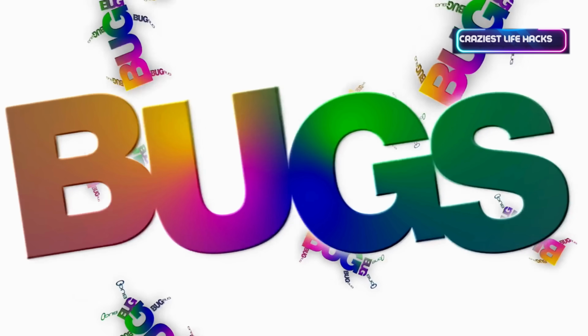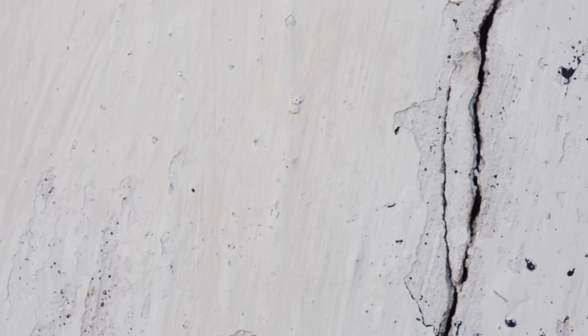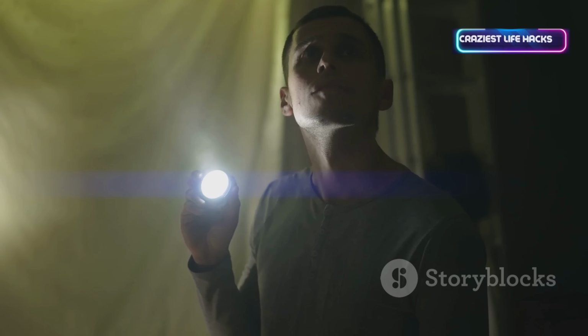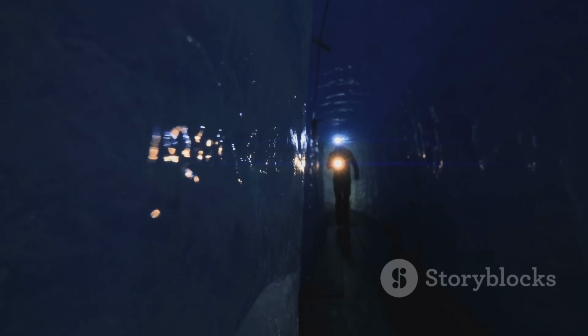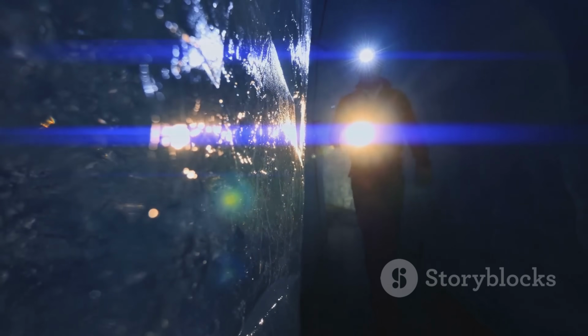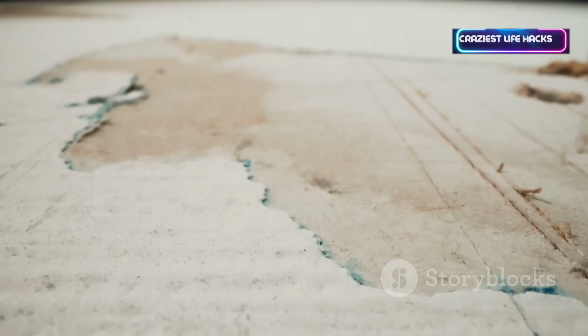Let's dive in. Bugs don't magically appear, they sneak in through cracks, vents, and gaps you don't even know exist. But don't worry, a little detective work is all it takes to seal their entry points. Grab a flashlight and inspect areas around windows, doors, baseboards, and even electrical outlets. Look closely, my friend. You'll be shocked how many bug highways exist.